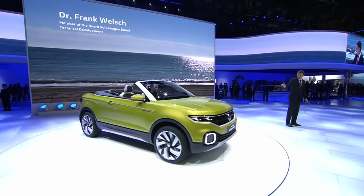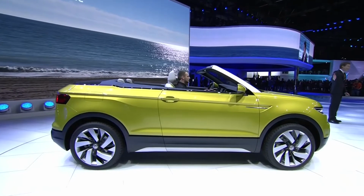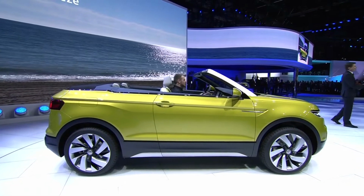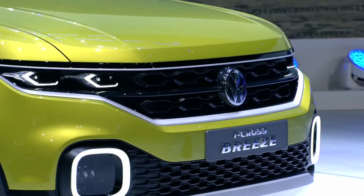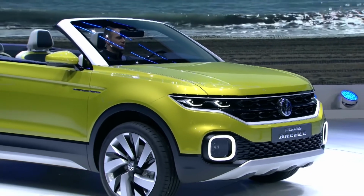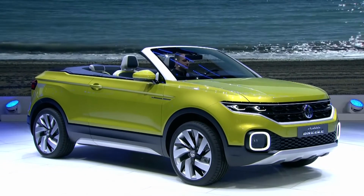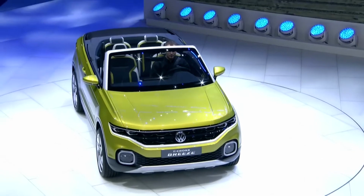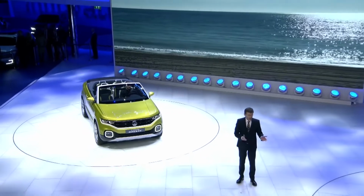Good morning, dear guests. Here you see the first SUV convertible in the compact class. It's the T-Cross Breeze, and this vehicle merges the visuals and the properties of an SUV with the properties of a convertible. And it's not just me, you just want to get in and drive where spring is further advanced than here. And I have to say, ladies and gentlemen, this concept car, the Breeze, has a realistic background because the T-Cross is part and parcel of our big SUV cavalcade at Volkswagen.